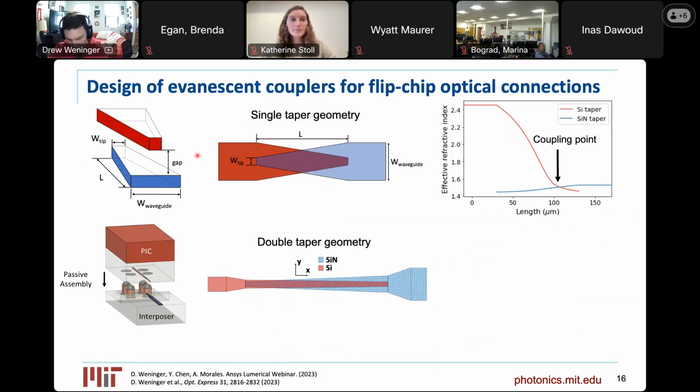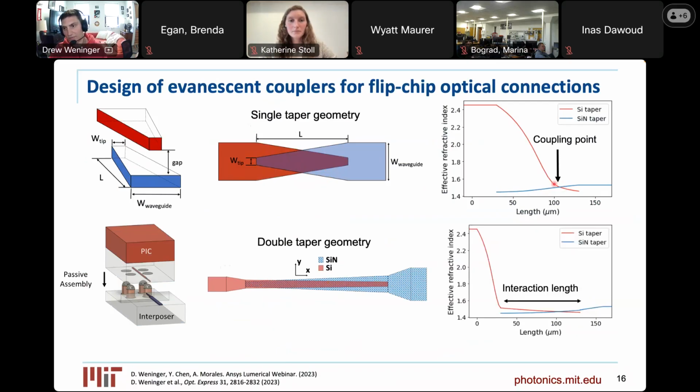But this single taper layout is actually not so good because, well, it's great if you have waveguides that can be aligned within a few hundred nanometers, but for pick and place assembly, you typically are working on micron scale alignment. And so in order to get around that, we developed a new type of geometry where instead of having one long taper, you put one short taper followed by a long taper. And what that allows you to do is take this point here on the right where the effective refractive indices are closely matched, and you just stretch that point out so that the evanescent fields between the 2 waveguides are interacting over a much longer length. And so in doing this, you can couple over micron scale distances, and you can form a flip chip optical coupler.